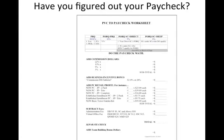Understanding how PVC contributes to your paycheck is very helpful once you reach the sales coordinator position and are qualifying your business with 1,000 PVC in your PBQ and 3,000 in your POBQ. Let's walk through this PVC to paycheck worksheet together to gain a better understanding of how your paycheck is determined by your PVC. This will really help you understand how you get paid.